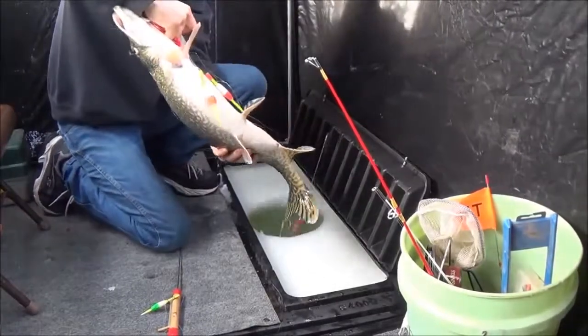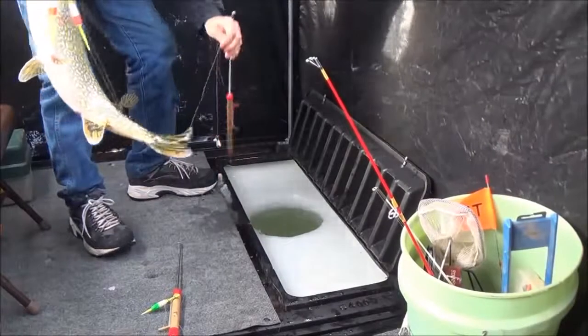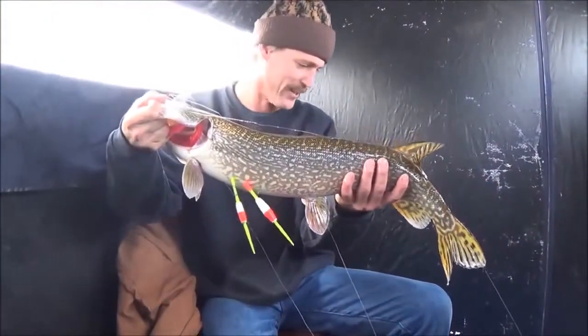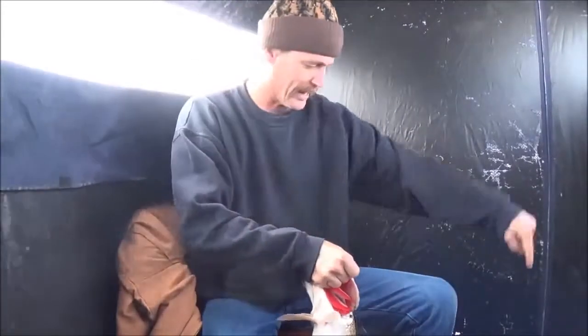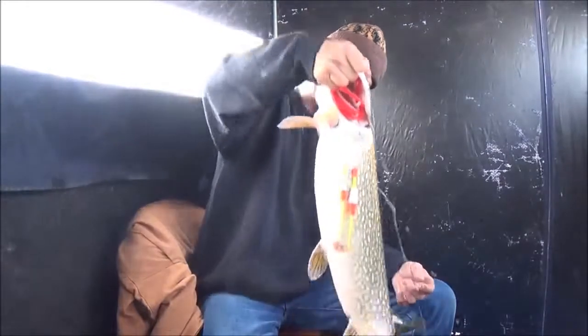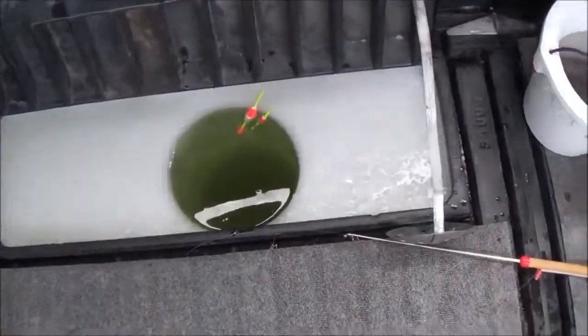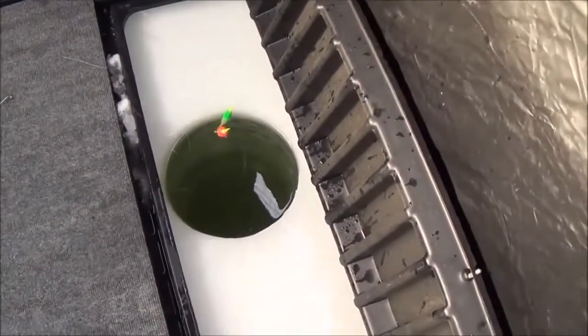Another nice fish. Wow. Okay guys, well, there's another nice fish. This one actually pulled the other, got wrapped up in the other pole, pulled that down, and I ended up pulling that up this hole. So, wow, nice fish. Okay everyone, I got the tangle out. I can't believe it. I'm glad I'm using 20 pound test on here, otherwise I would have never got that.